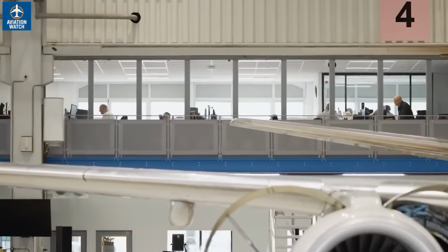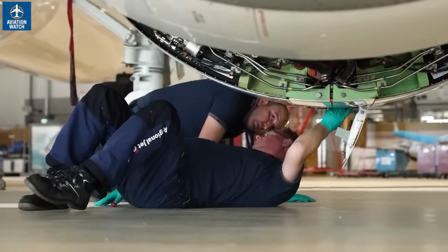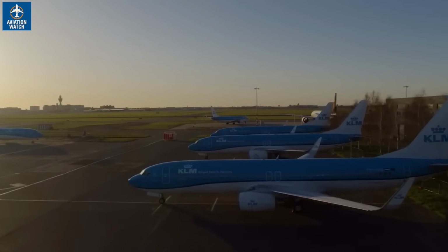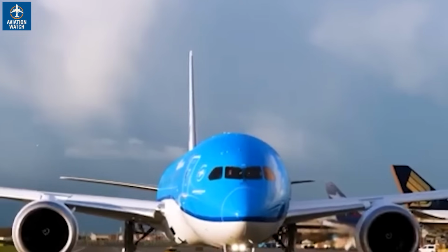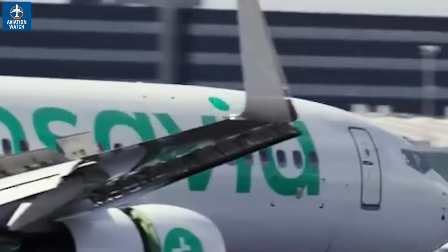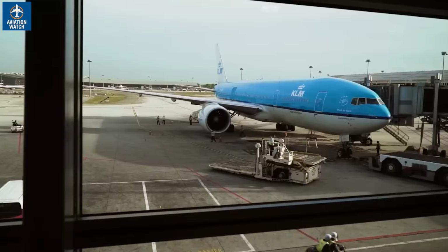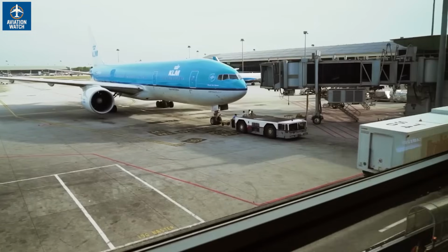When KLM maintenance teams reported these anomalies, they discovered something more alarming. This wasn't the first time. All of these issues had previously been listed in internal complaint logs as far back as 2019, but were categorized as non-critical deviations. No one fixed them, no one took accountability, and the planes were still cleared for delivery.